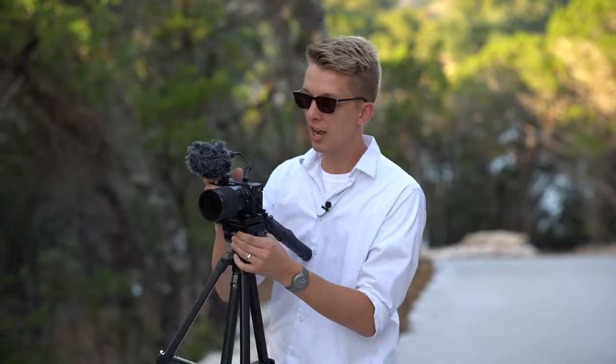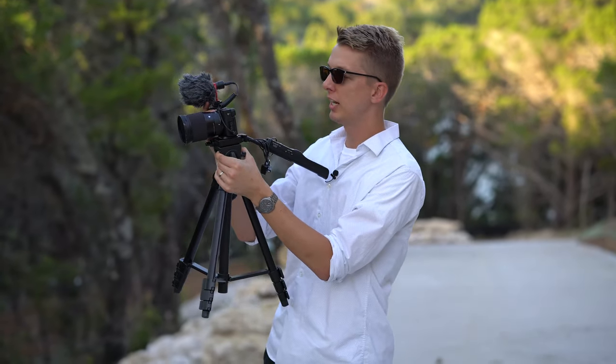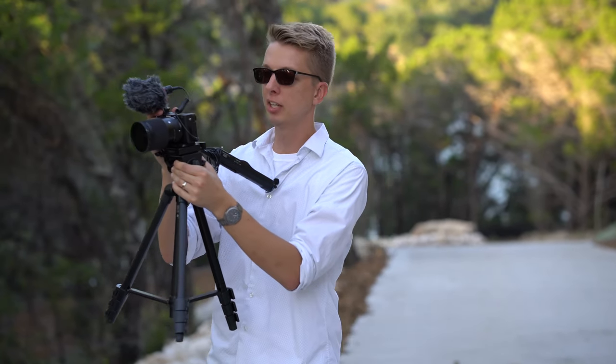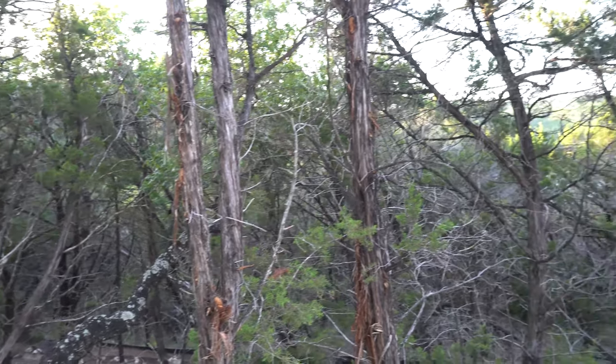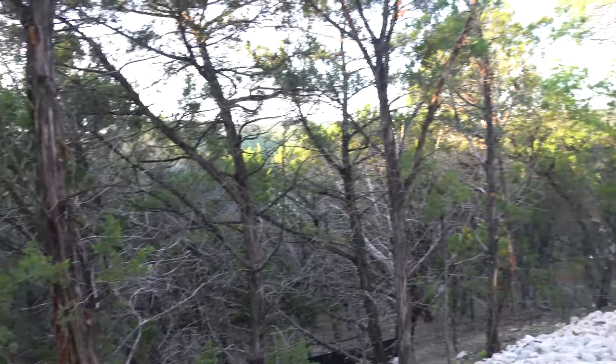The third con of this lens is that it has a very slight focus motor noise that you can hear if you are not plugged into a microphone such as this one that I have. So with a microphone plugged in, I can be recording video right here, right now, and you will not hear any of that small noise. However, if you don't have an external microphone or a lav mic and you're using the built-in microphone on your camera, it might pick up a little bit of that focus motor noise.